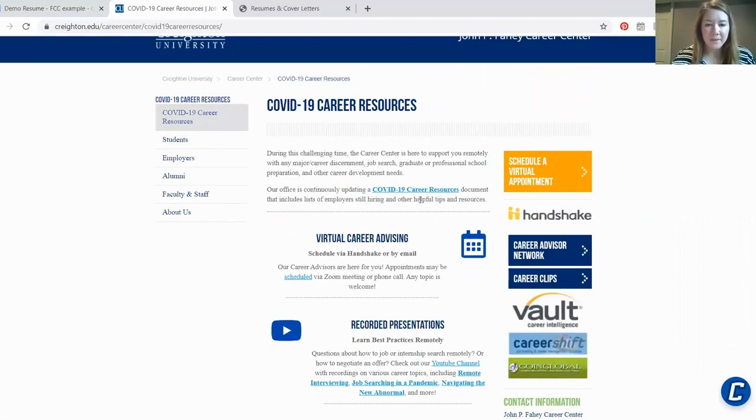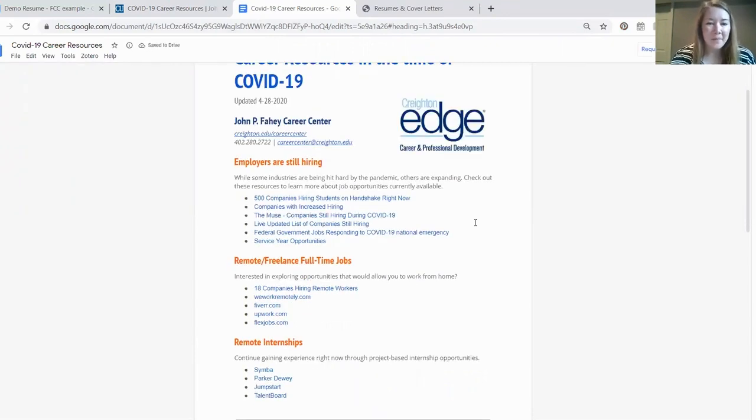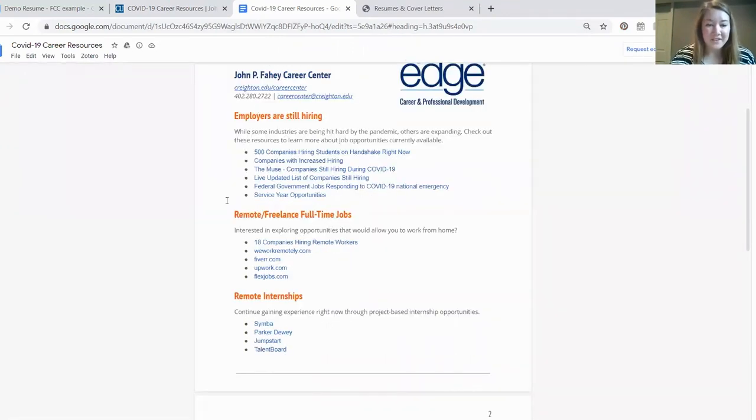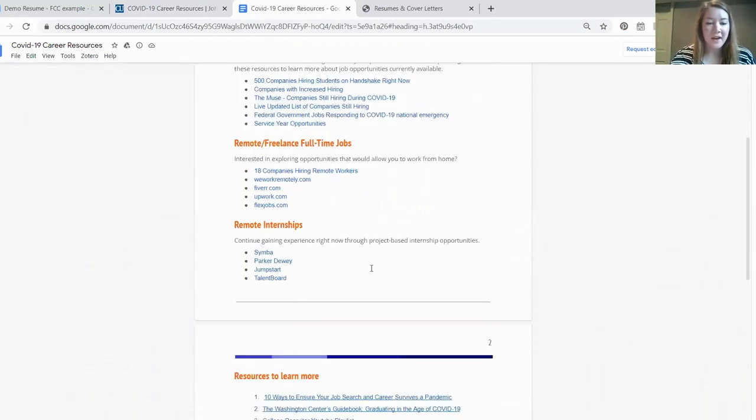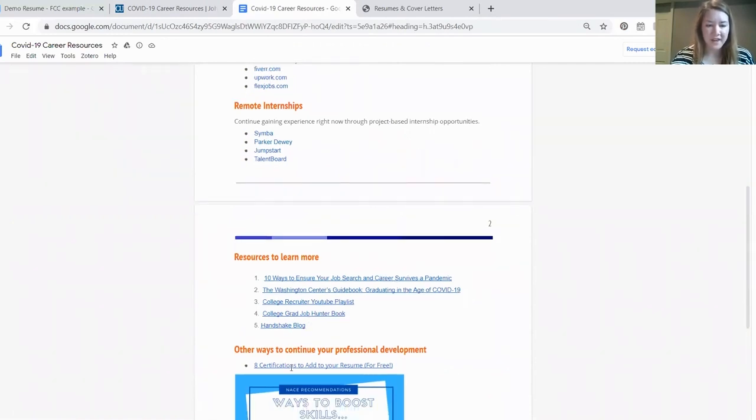The other thing that we have linked here is our COVID-19 career resources. This is a Google Doc that we've been updating as we get new information. Our updates have slowed a little now that we're getting into the summer, and we're a little more prepared for some of these ideas. But there are a couple of different resources here on employers that are still hiring, remote and freelance jobs, remote internships, and different resources to learn more. And the one that I'll focus on at the end is ways that you can add some of those certifications and different skills to your resume.